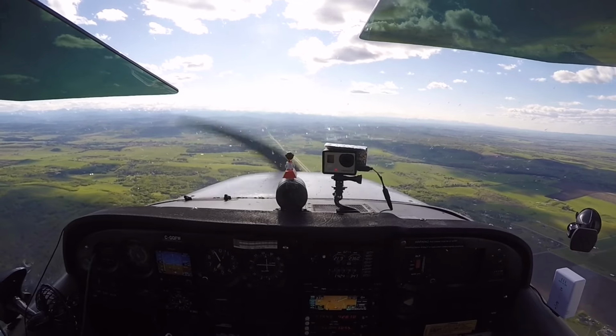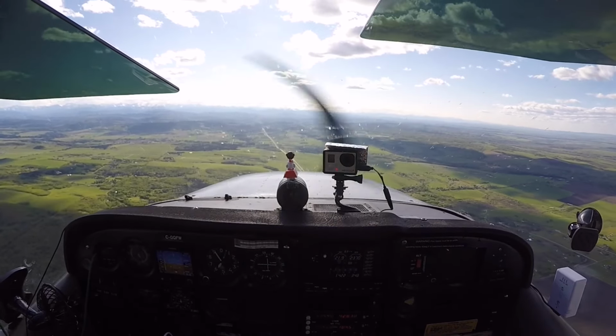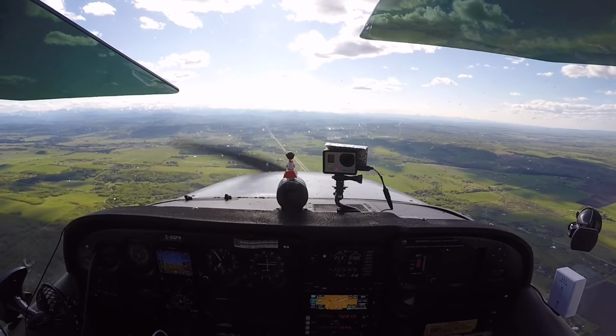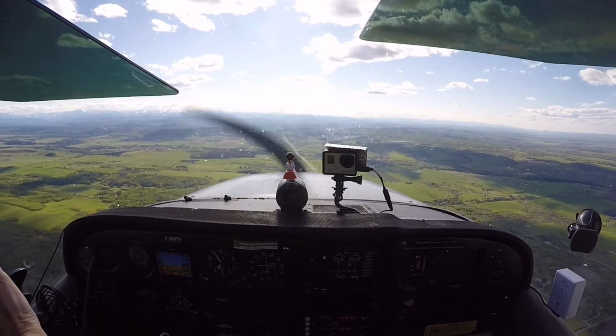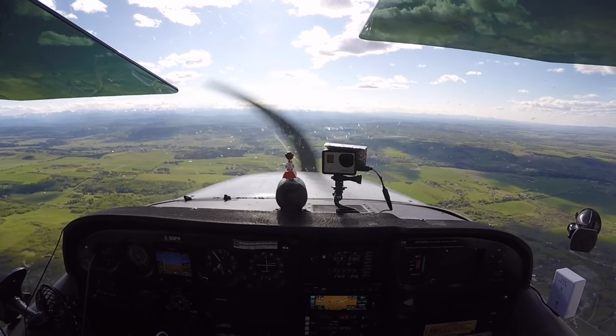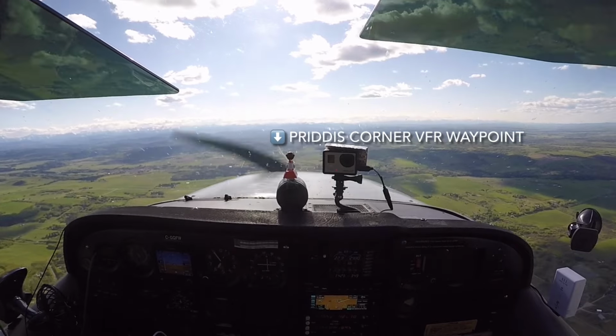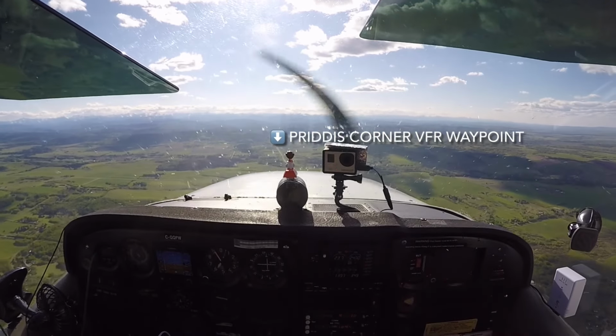Western 1579, descend 10,000. 10,000, Western 1579. Terminal, Quebec Fox Whiskey, is that Prentice? Quebec Fox Whiskey, roger, proceed straight in, runway 35.